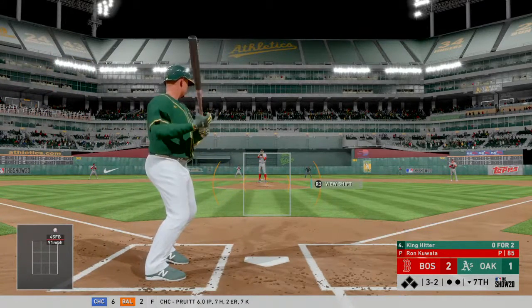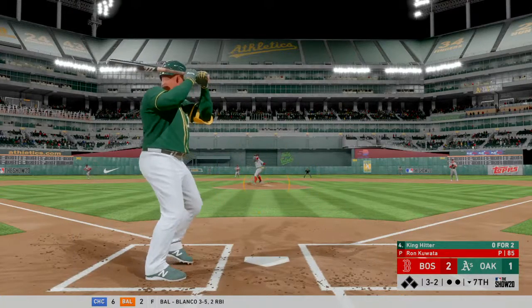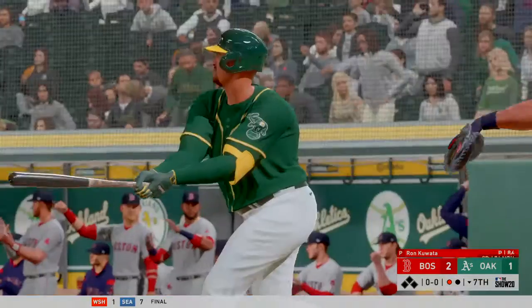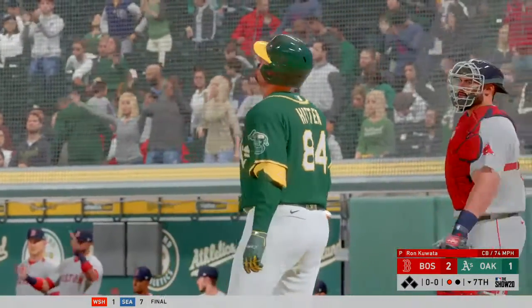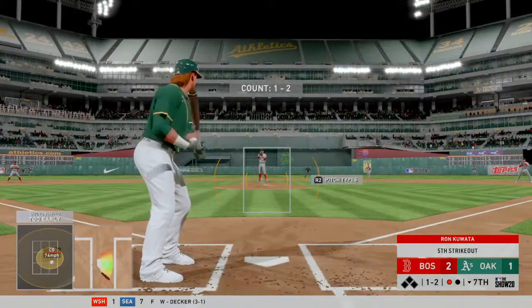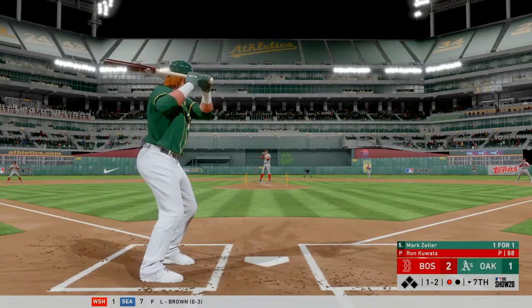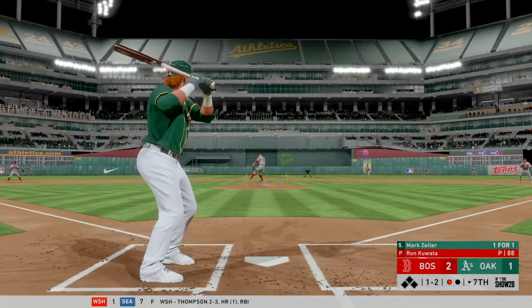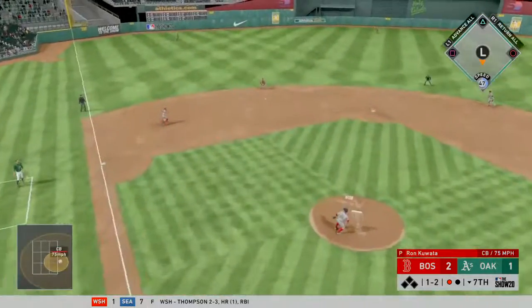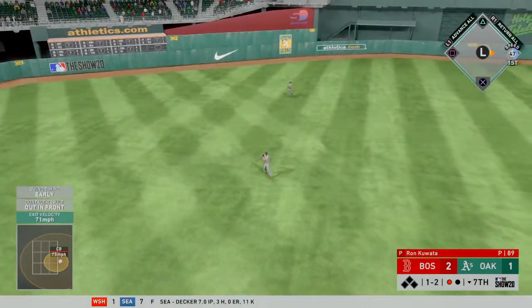And now the Red Sox will get a left-hander up and throwing in the bullpen. And a big cut at the breaking ball, but he comes up empty, and that's the 1st out. So striding forward now, Mark Zeller. The 1-2. Swing and a liner. A leap, but he can't bring it down. Base hit.